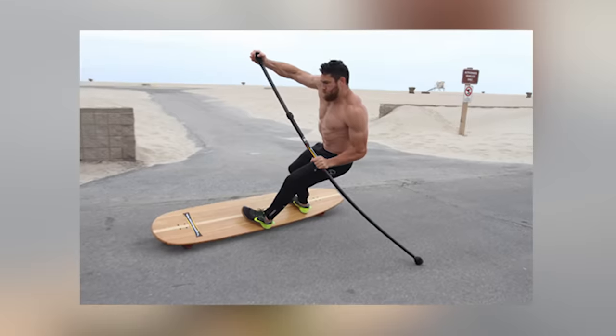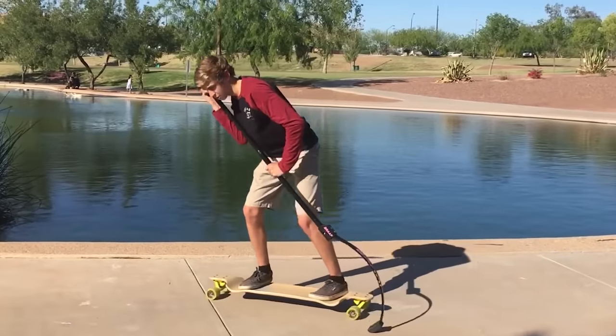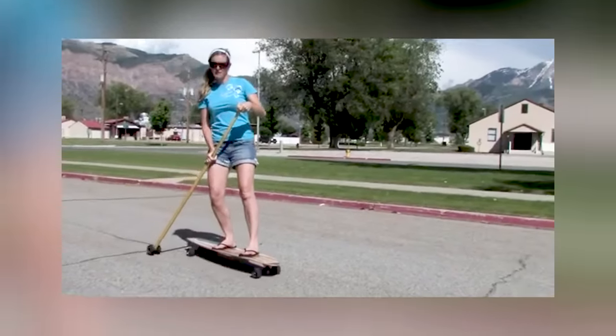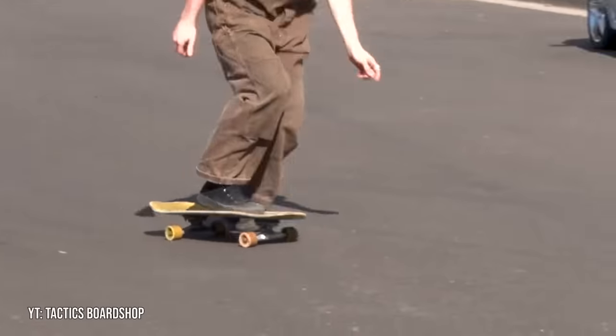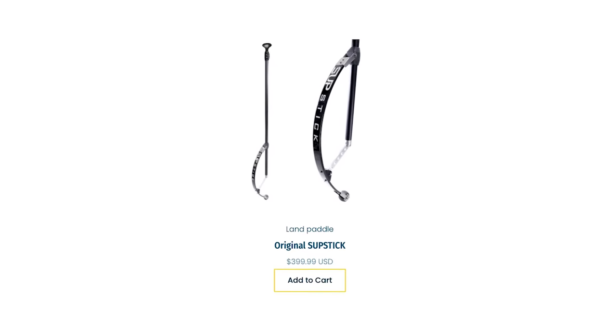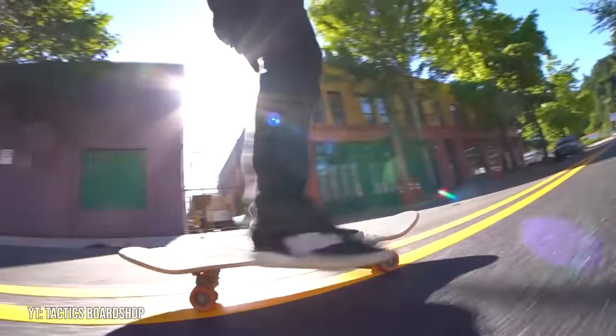To start off with, we have skateboard paddles. Skateboard paddles are designed to be used as an alternative way to get speed on a skateboard, as well as an alternative way to slow down. The main issue with these is that they're basically an overpriced stick that's designed to do something that you can easily do with your legs. Skateboard paddles can cost well over $100, which is a bit much considering how simple they are and how easily you could get by without them.